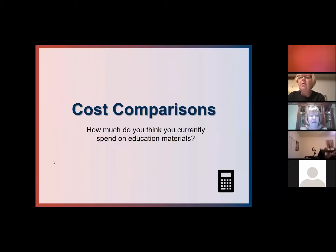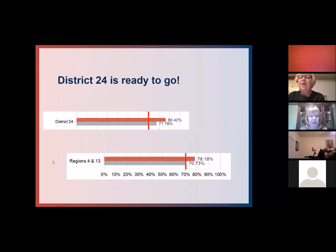Oh, wait, you guys, I didn't turn screen sharing on? I just see your full screen. I apologize. That's why you couldn't see the charts from before. There's a chart, District 24. Why the two colors? Red is planned and gray is completed. So the district is 77.78% completed, correct.